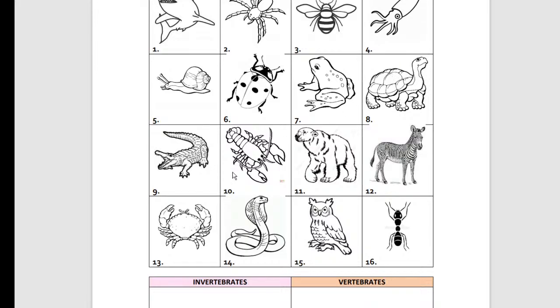Very good. What about number 9? This is a crocodile. So, which kind of animal is that? Is it a vertebrate or an invertebrate? Number 9. What do you think? We are deciding if number 9 is a vertebrate or an invertebrate.